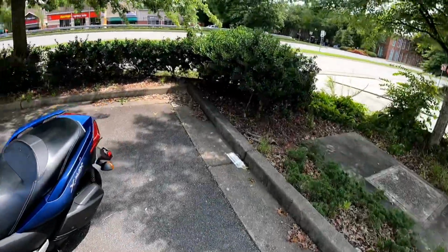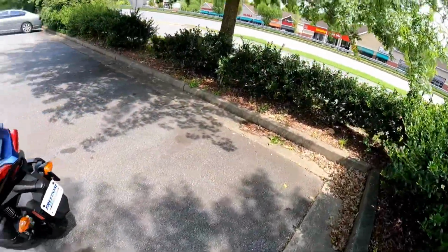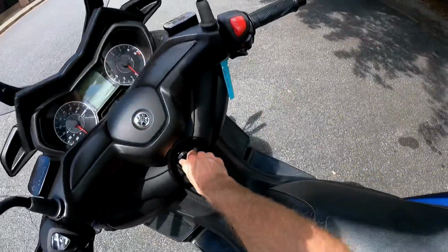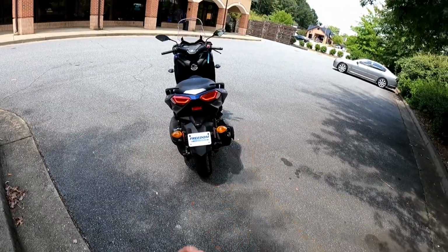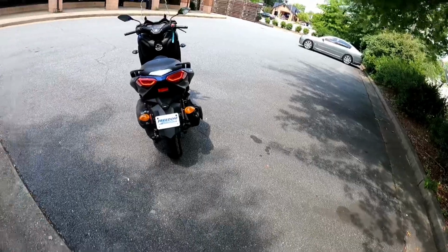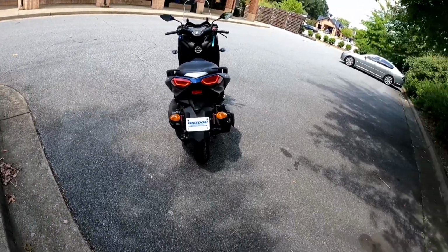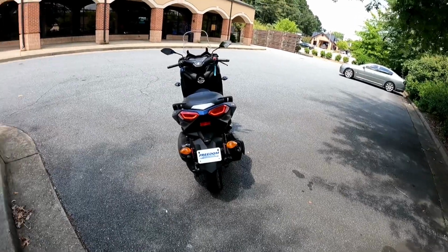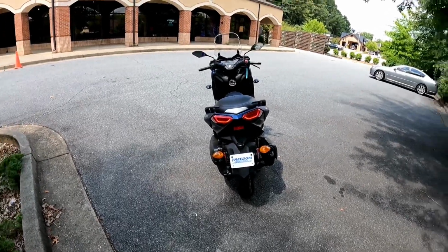And the tail lights as well, once they're turned on, which I guess I'll go ahead and do that, they look so aggressive for just scooter taillights. I don't know. There's something going on with this scooter, and I think I'm a fan of it.